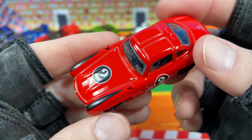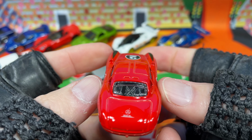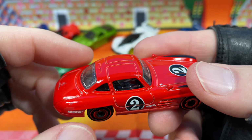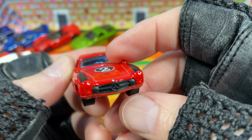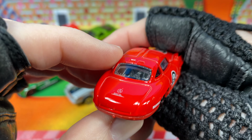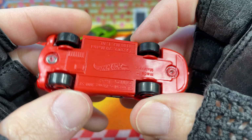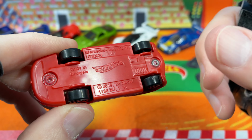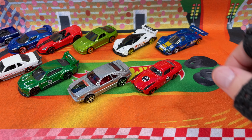I like the black with the white outline and the number 2 in white. Looks so cool. Hot Wheels logo on the side there with the number 2. And then we have this little logo in the back. Man, what a nice Mercedes. Very cool, very cool. And you can see there's a logo back there too. Sweet. Hot Wheels logo, Mercedes-Benz 300 SL. 2019 is a copyright and 2020. Let's put him right there.